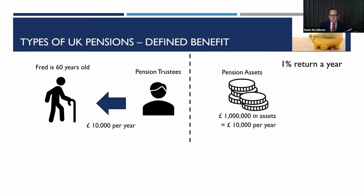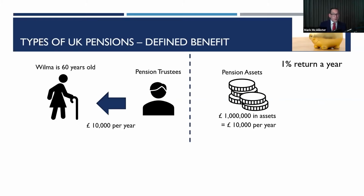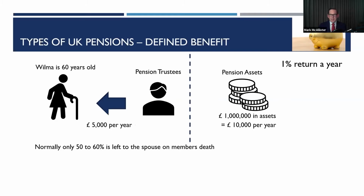Okay, so let's not try to depress everyone too much. So let's go back to our original example, and instead let's talk about what happens when Fred sadly passes on. So Fred leaves behind his wife, Wilma, who's 60 years of age, and you'd probably expect that Fred's pension would pass on to Wilma in its entirety. Well, sadly not. The norm is that somewhere between 50 and 60% would get passed on to the spouse. So Wilma is now only getting about £5,000 a year of income, as opposed to £10,000 a year if Fred was still alive.